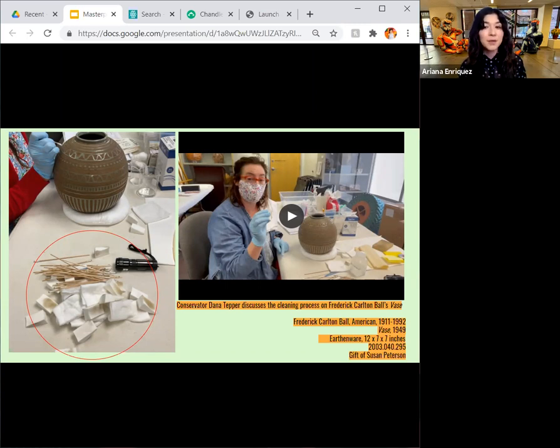This gives you an idea about the care that each object requires. And this is also a really wonderful opportunity to clean and examine various works from the collection at this time.